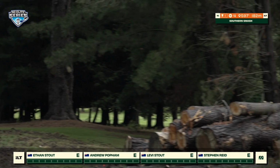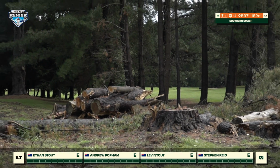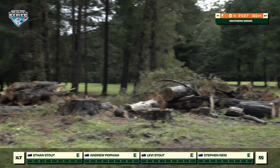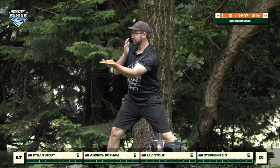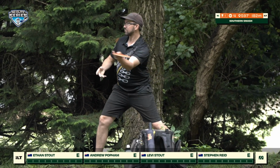Ethan just got a hold of that one. He didn't really commit to his... he overcommitted to his line. Just pulled over on a bit. And that is the disadvantage of being short, is you have to throw a bit harder and sometimes you miss your line.